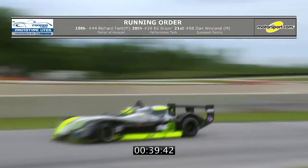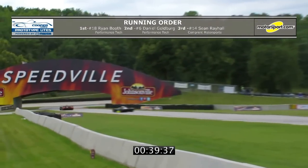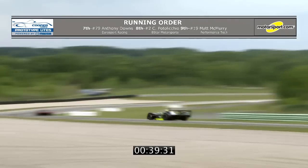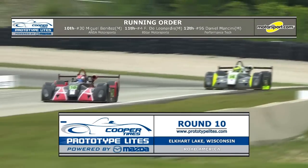Looks like Booth has pulled out a little bit of a gap now on Ray Hall. But still, Ray Hall's right there, ready to pounce if Booth makes any kind of mistake. Absolutely. As we hear the commercial music coming in, Ryan Booth continues to lead here for round 10 of the Cooper Tires Prototype Lights, powered by Mazda.